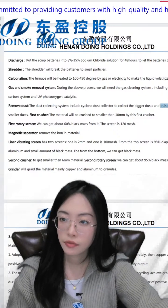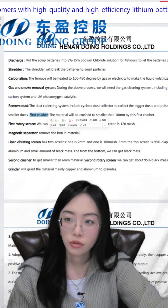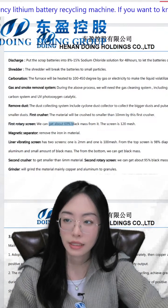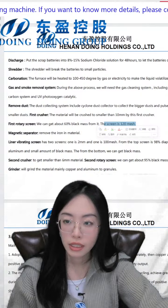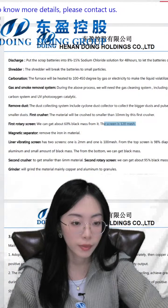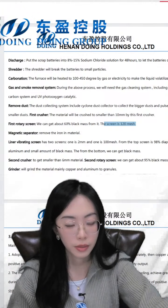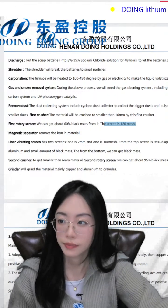And then it's the different steps of crushing and separation. First the crusher crushes to 110 millimeters, and the first rotary screen gets 60% of the carbon black, the black mass. The screen is 120 mesh. The screen and the blade are spare parts. Later I will show you the service life of these spare parts, which we need to tell you before you buy our equipment.